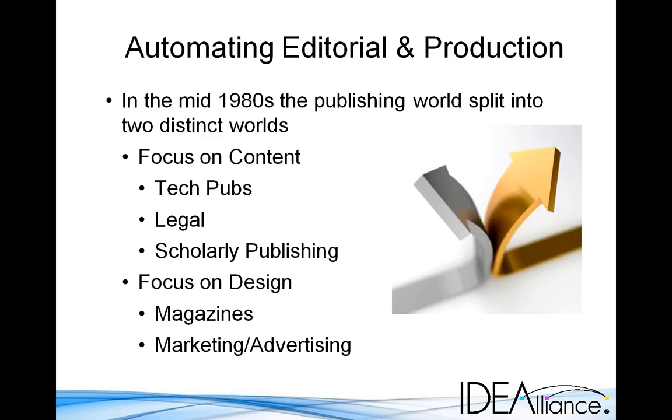They loved their desktop publishing systems. They loved the idea that the art director was the major organization within a publishing company that controlled the publication and what went into it. If you come from a world where content is king, this seems very strange and foreign to you. And actually, I came from that technical, scholarly publishing world. When I began working with GCA and IDEAlliance, many of their members were major magazine and media companies like Time and Hearst and Condé Nast.